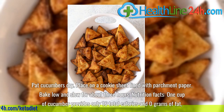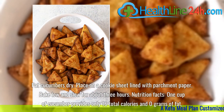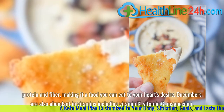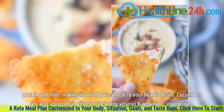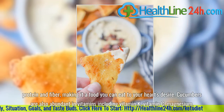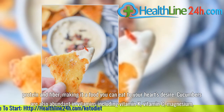Nutrition facts: 1 cup of cucumber provides only 16 total calories and 0 grams of fat, protein and fiber, making it a food you can eat to your heart's desire. Cucumbers are also abundant in vitamins including vitamin K, vitamin C, magnesium, and potassium.